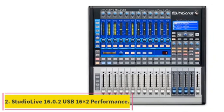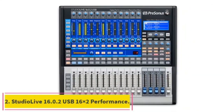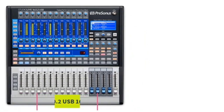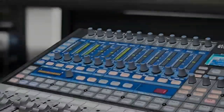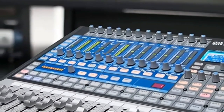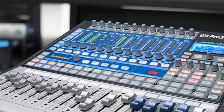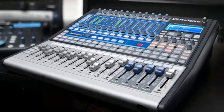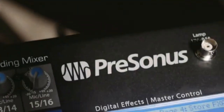Number 2. The PreSonus StudioLive 16.0.2 USB is an excellent-sounding compact digital mixer with a flair for connectivity and extensibility. You'll have unprecedented freedom to work the way that works best for you. StudioLive technology certainly lives up to its name, a powerhouse in the studio, with stunning live capabilities that give us more than a glimpse into the future of live mixing.